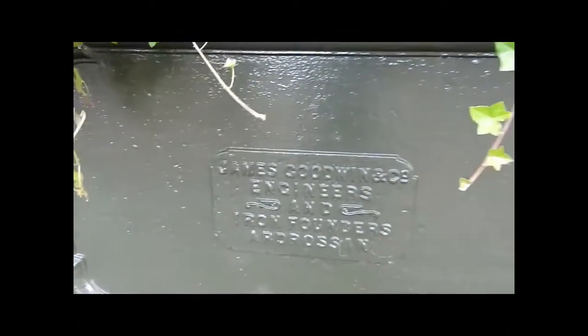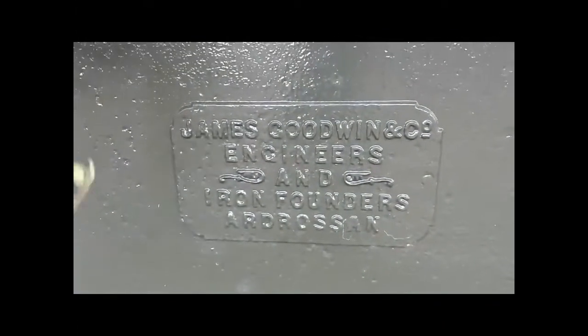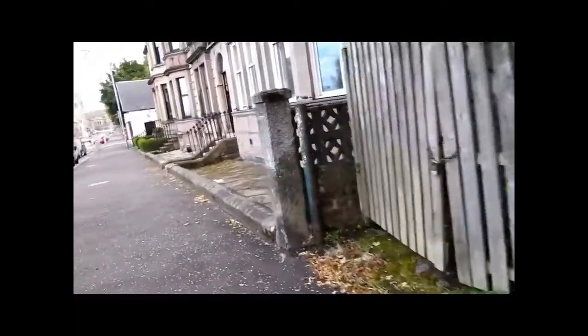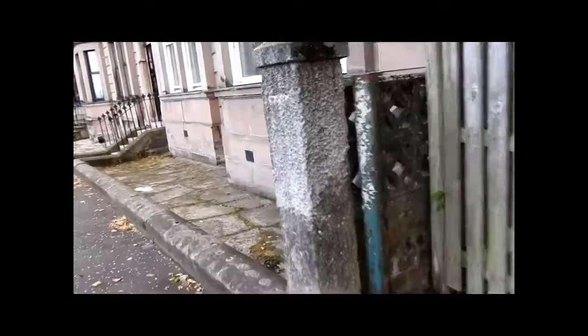So it is. What have we got here? This is a bridge. So this is a tenement now, so probably that.